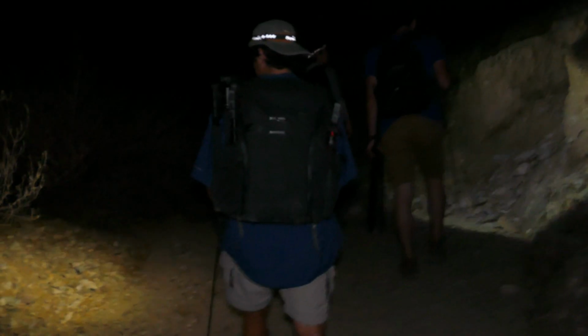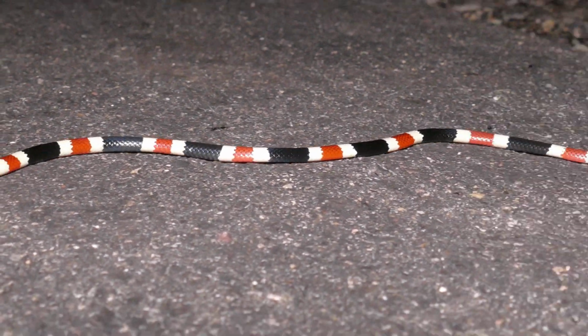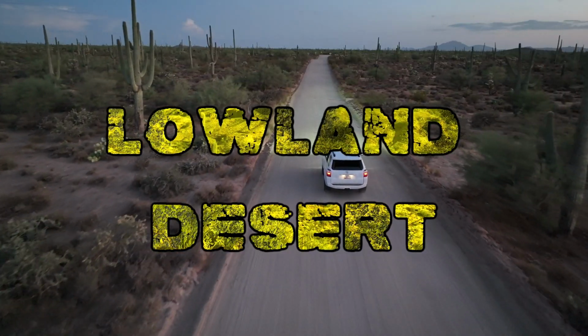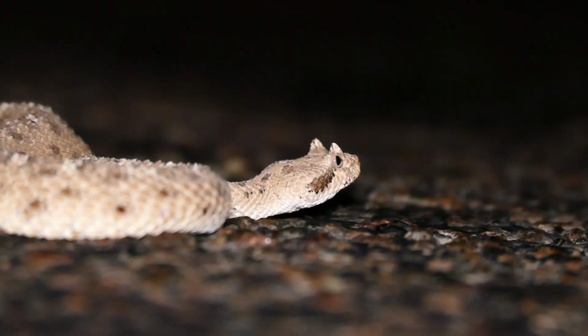Our goal was to find one of the most secretive and elusive venomous snakes in the state, the Sonoran coral snake. And wendigos. We're not finding a wendigo. So we headed off for the lowland desert, a habitat that homes some of the world's most notorious and incredible reptiles. That's a snake.